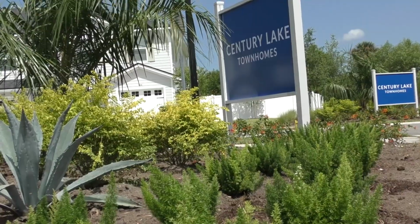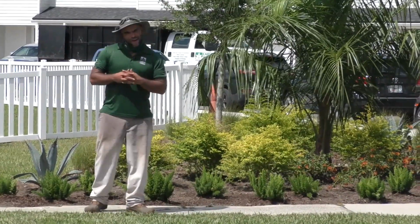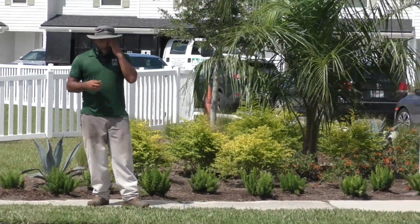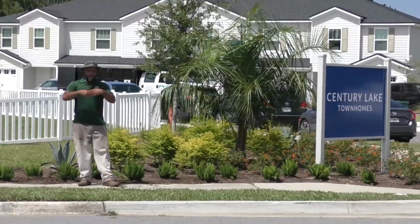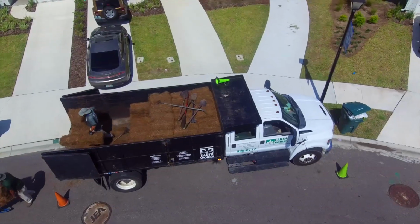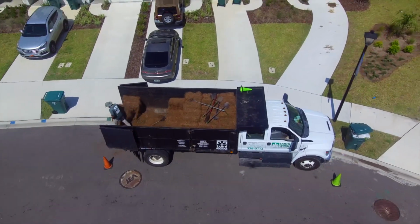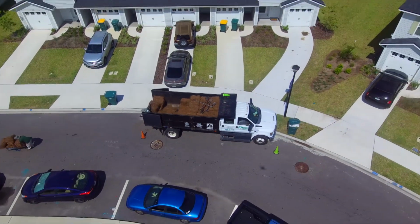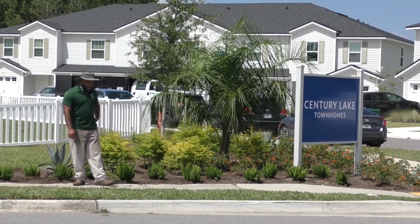We want to make sure that the irrigation is running right. We got about 300 bales of pine straw we're putting in, and we're going to complete this project today. The only thing that may change is the fact that they liked our work so much, so they wanted to add a few more plants. So we'll add maybe another 30 or 40 plants just to create a little bit larger bed for some of the areas in the back. But it's turning out great though, had a really good time.